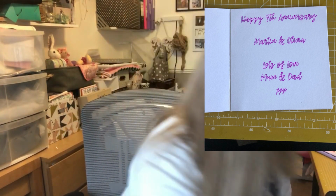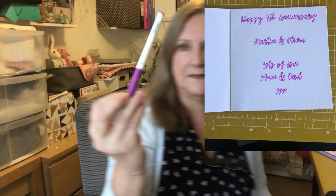I'll put a picture of what's inside, and that was done on the Cricut with one of the Cricut pens. Let's see, I think it was this one here, and you put that in the Cricut, and then it draws it for you. Fascinating, really lovely. And then I cut that and stuck it inside the card. So yeah, I gave that to them for their 4th wedding anniversary.